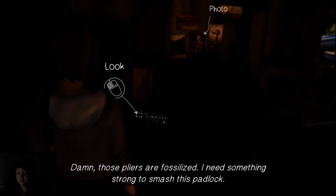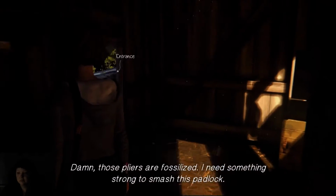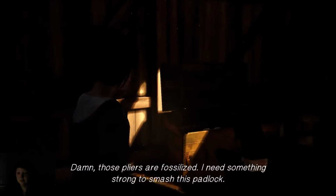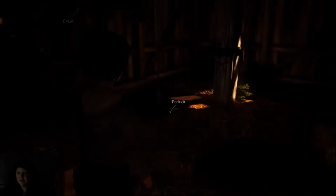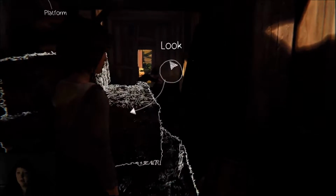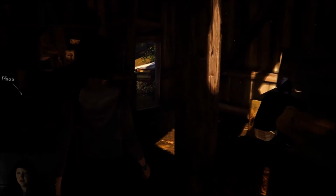Are fossilized. I need something strong to smash this padlock. I don't know what I'm missing. It would make sense that the thing that I needed would already be up there, doesn't it? So it makes sense. Can I leave? Check outside?